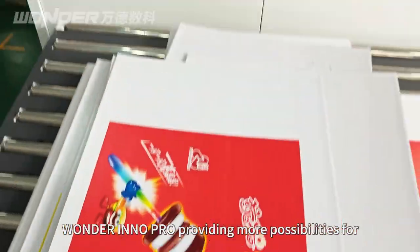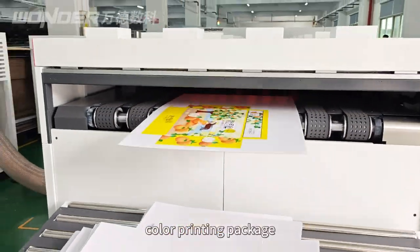Wonder INNO PRO providing more possibilities for color printing package.